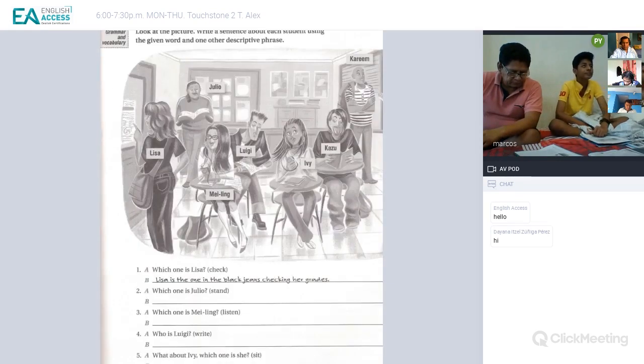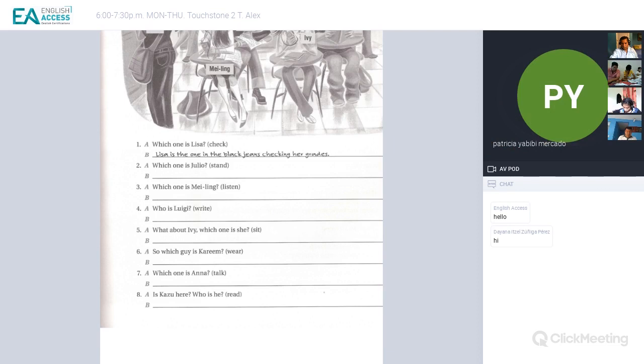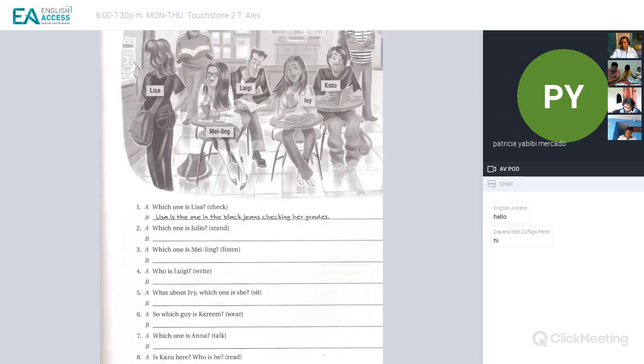Okay. Kasu is the one in dark hair and long, and he's reading a book. With long hair. Yes, dark hair. With dark hair. And the action. What is the action? Reading. Okay, excellent. Reading a book. Yes, reading. Okay, good job. Thank you.